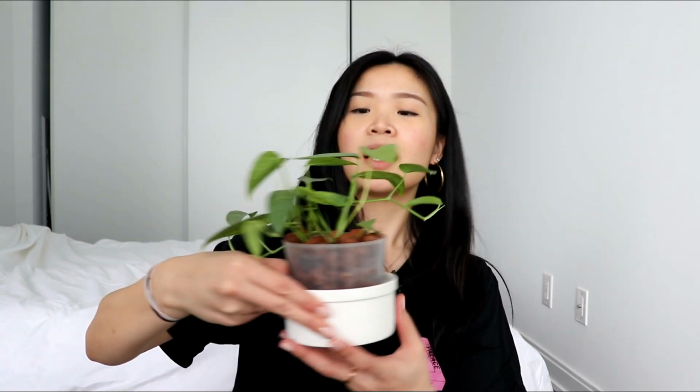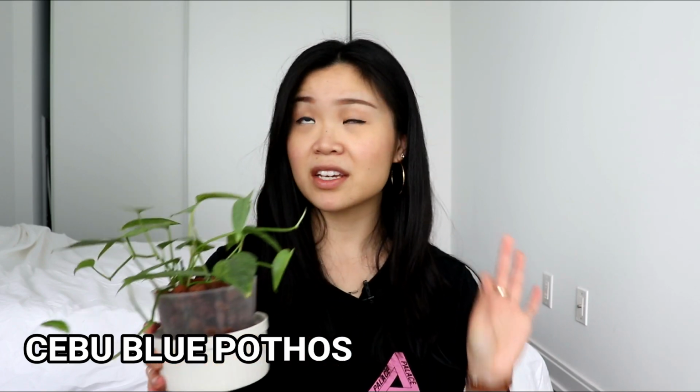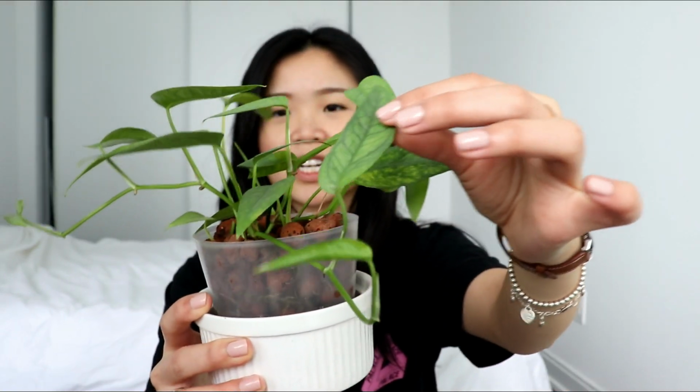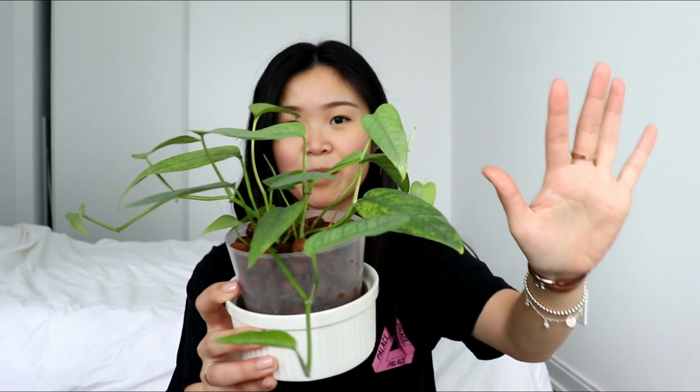Okay, next up I'll show you guys will be this pothos, which is a CEBU blue pothos, and the official name is called the Epipremnum CEBU blue, and that's honestly a little bit too hard to say, so I just call it a pothos. It's a bluish green tint for the leaves and still very, very nice. It's definitely very fast growing. I started with maybe 3 leaves and I've got more cuttings since then, but this is the size of it now. It's definitely way more than 3 leaves.